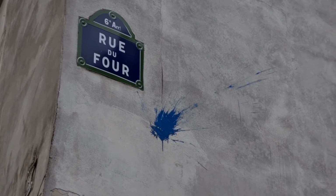Also, you'll see by the Rue de Four sign, there's a paint splatter. It's another street artist. I don't know what it's like water balloons or like what it is, but they make these really colorful paint splatters, and you'll see a lot of them in this neighborhood and around here. I kinda like those ones, I'm not gonna lie. Okay.